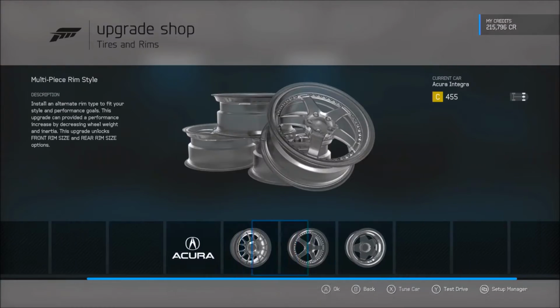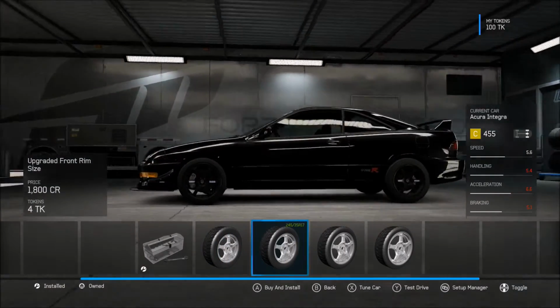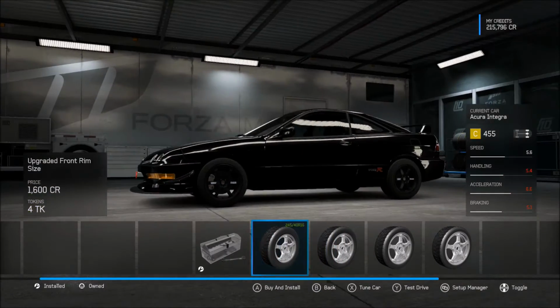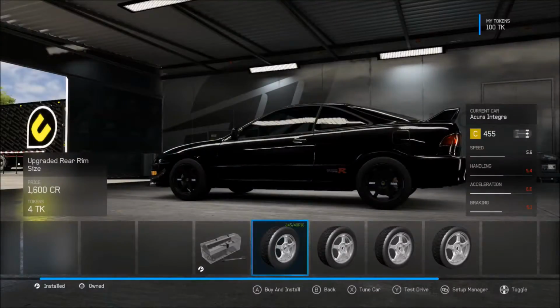Yeah, so I got those. Actually, do I have those Volks on? Yes, I do. Okay, perfect. So there we go. Now, in terms of sizing, 16 seems to be a pretty good size. On the Acura, I might want to... No, I'm going to go 16. I like the way 16s look on these cars. There we go. We already got the width taken care of and all that.